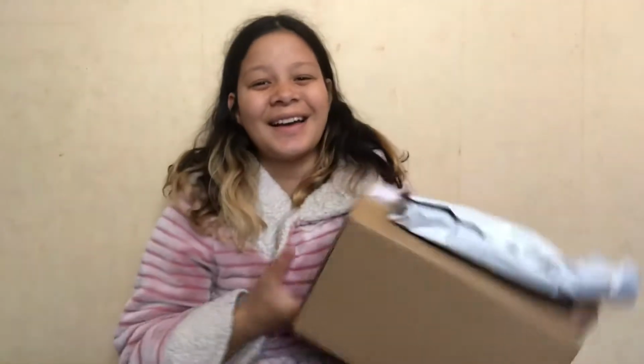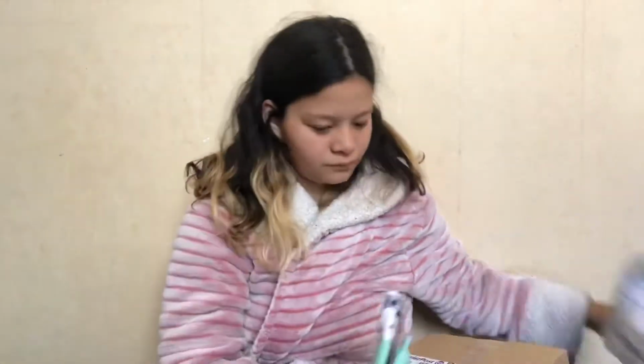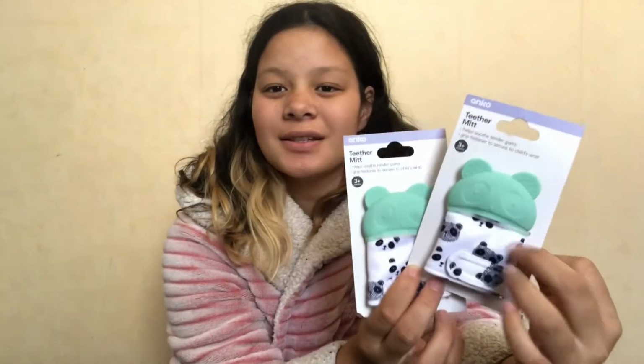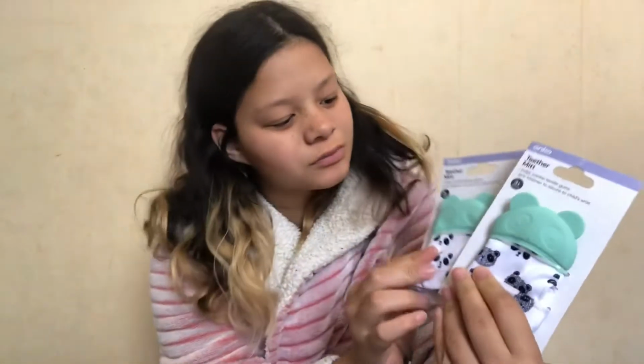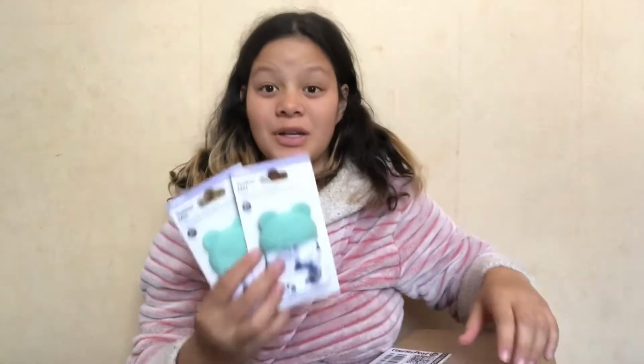Okay, so I think today is all about parcels. I just got some more and I'm just going to check. I think these are from Kmart. This feels like a teaser. Yeah, I got this from Kmart. They are mitten teasers for baby. I can't wait until baby can try it because it'll be so helpful. It'll just be on her hand and she won't need to try and hold it.